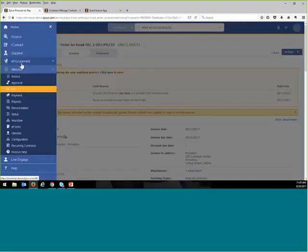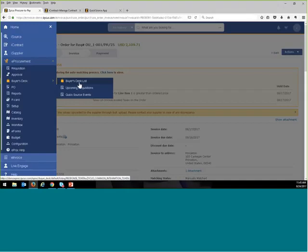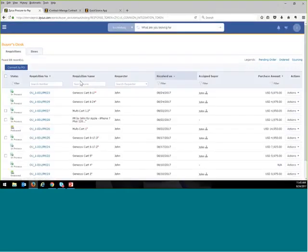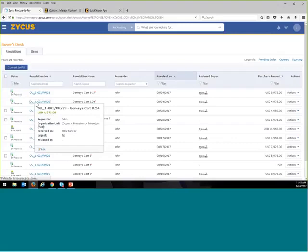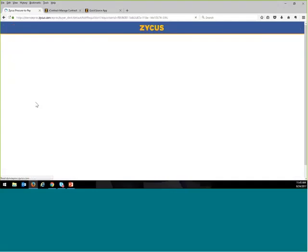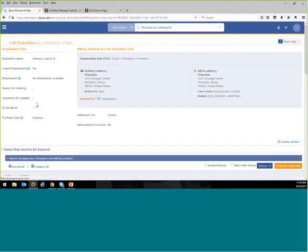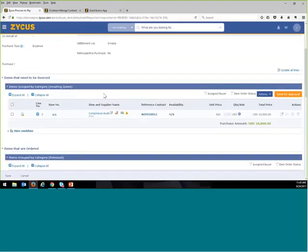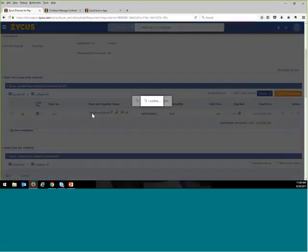Let's step back here to the buyer's desk. The buyer's desk is important because any purchase order, any document that needs a little bit of attention from the standpoint of the procurement organization is going to drop off here on what's called the buyer's desk. Remember, I submitted one that I flagged as needing a quote. So here I've got one, items that need to be sourced. My compliance audit from PwC, even though it's on contract, was flagged by the user as needing a quote.